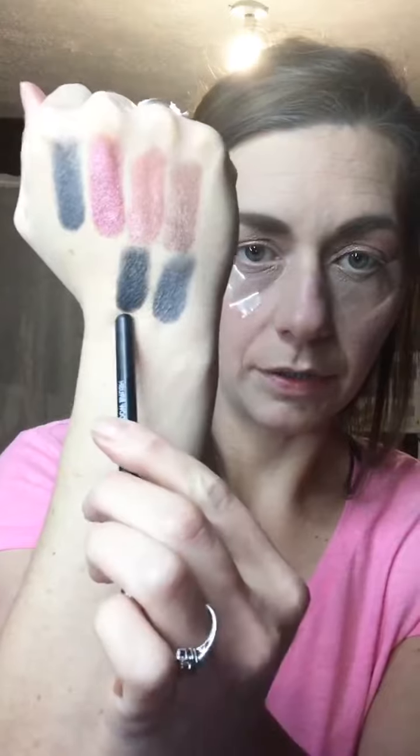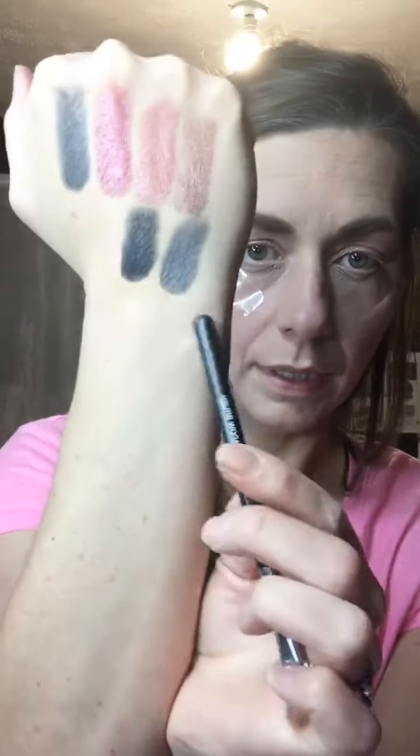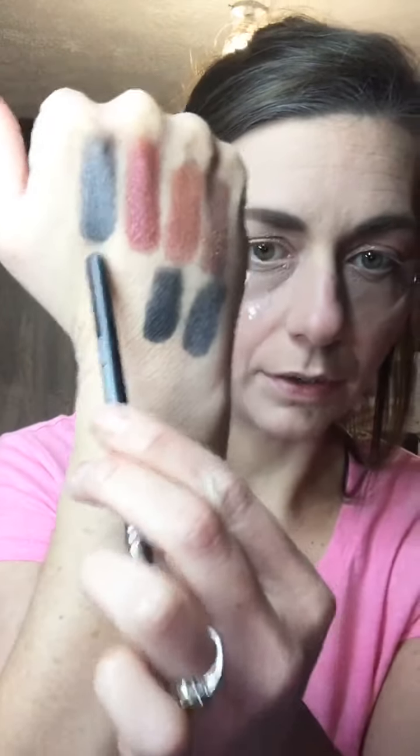So should I use Shrewd? Well, there's colors that I've swatched so far. That's the pinks, the new pinks. That's Shrewd, that's Irrational, and this is Legendary. That's black. I think this has kind of got a blue tint to it. And then this is like a dark gray, charcoal gray.